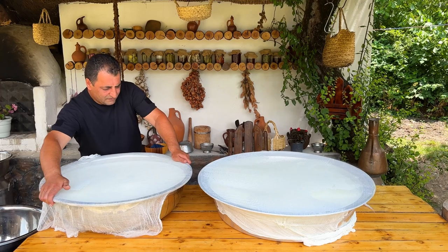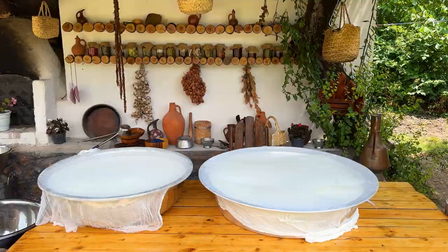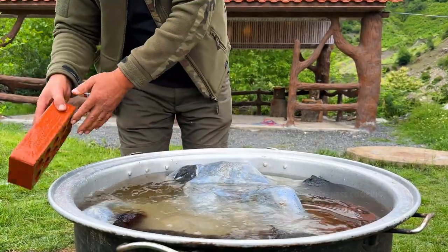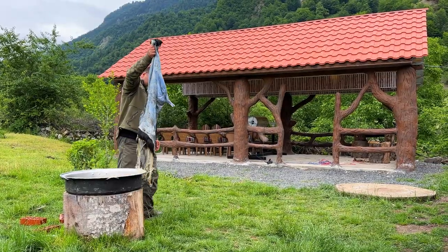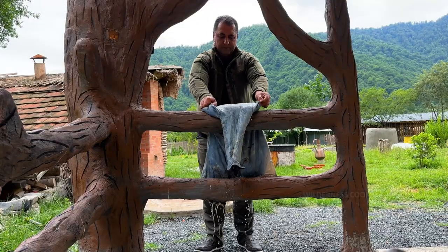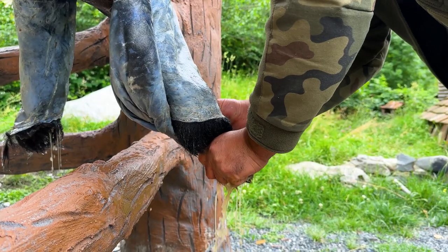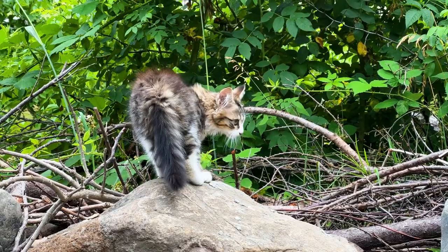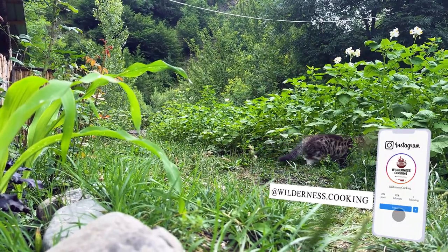Okay, so now I'm checking the milk. It should cool to 40 degrees. Then I move to check out the skin, take it from the water and dry it again. The kitten is still looking for prey, but this is just too big for him.